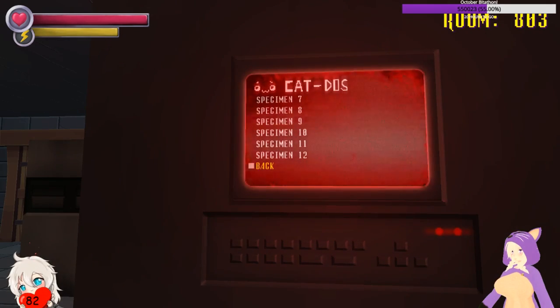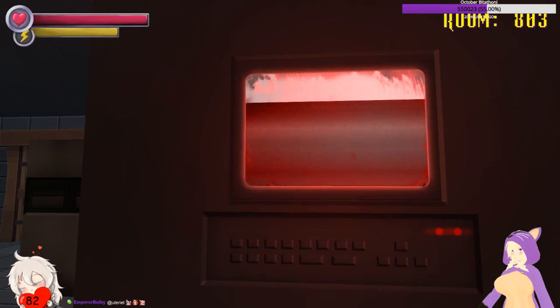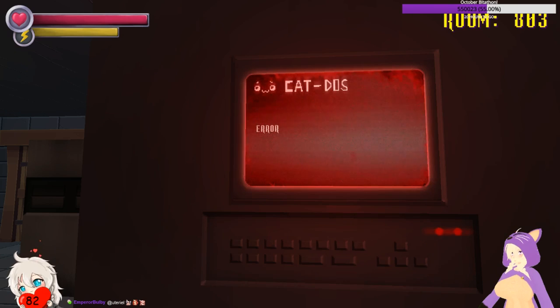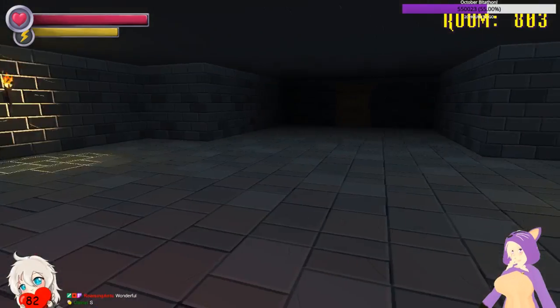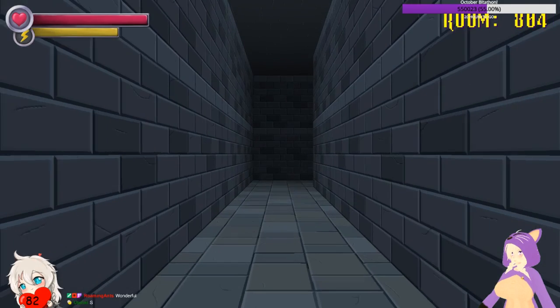Oh, so that's where we're going next, then, I'm assuming. How exciting. Modified house layout. Nope. Boy. I don't want to be here.